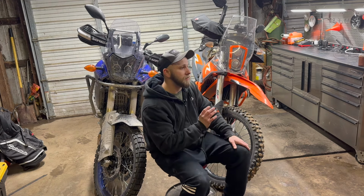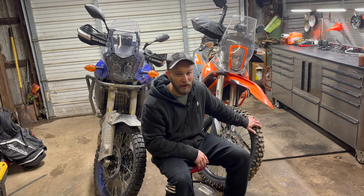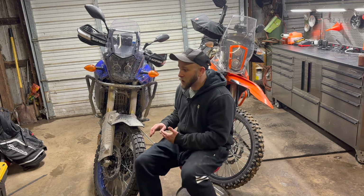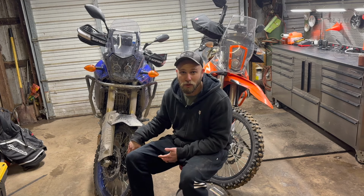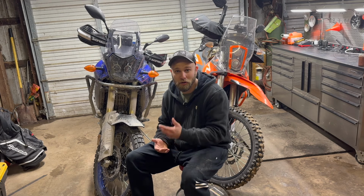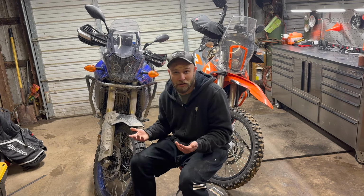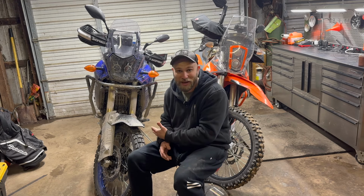But overall, this is just a powerful, big dirt bike motor-wise. This one is a sewing machine. It's so smooth. It sounds so good when you're going slower. When you're cruising highway speed, it's so smooth and quiet. It's like nothing's running underneath of you. I cannot get over how smooth this bike is.